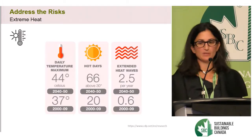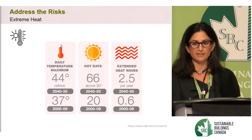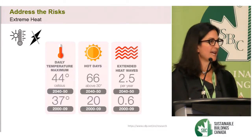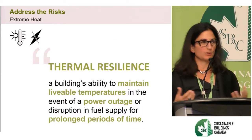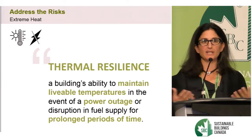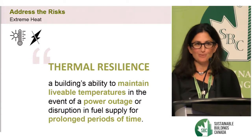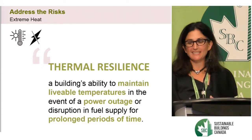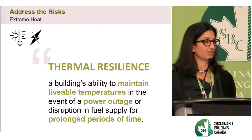Then we can talk about extreme heat. Again, hotter days, more of them strung together, and power outages happening at the same time. So we come to this concept of thermal resilience. Again, I think it's one of the concepts of passive survivability. So again, it's the building's ability to maintain its temperature. We've talked a lot about window wall, a lot about glass. We know that heat is actually going to become one of our issues.